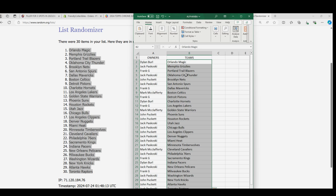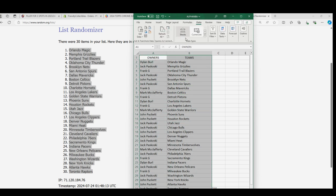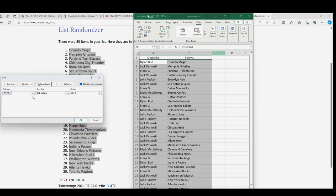There it is. The Spurs belong to Jack in the box break. I'm going to put this in alphabetical order. There's a whole bunch of different great teams to own, but the Spurs, yep, are the top team.